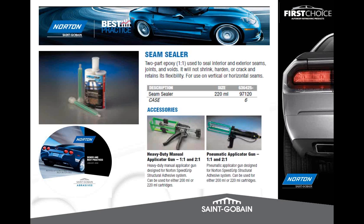So this is probably the most common seam sealer that's used, and people put it in the category of non-sag high build, and you'll be able to see how much of this material can be built up in just a minute when I show you the video.